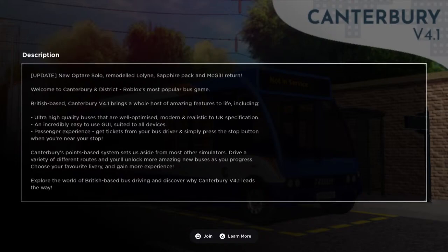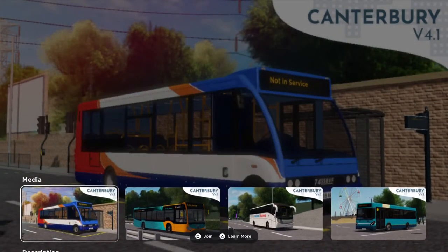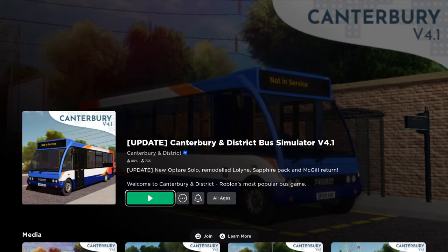It doesn't say what's new, does it? No, it does. New Octa Solo, remodeled. Lightning? I mean, it's remodeled. I thought it was just next to Liftway. Sapphire Park and McGill Return. I'm not going to get into this, but I'm just going to wait a bit.